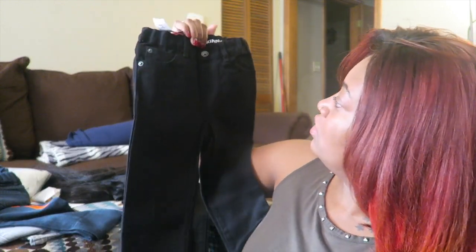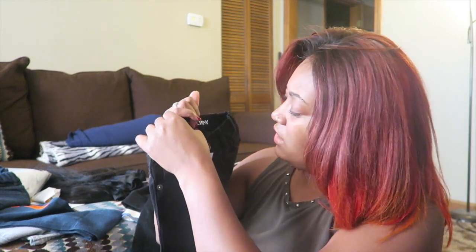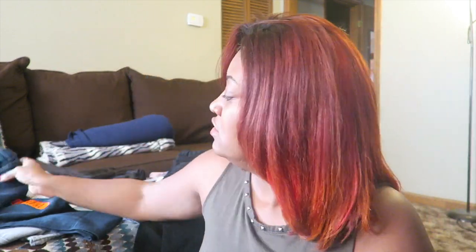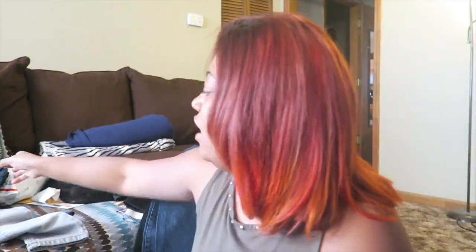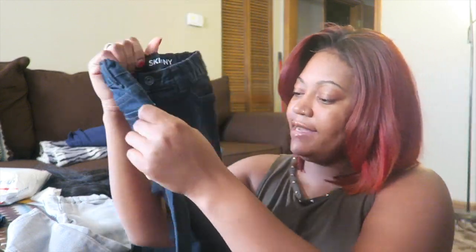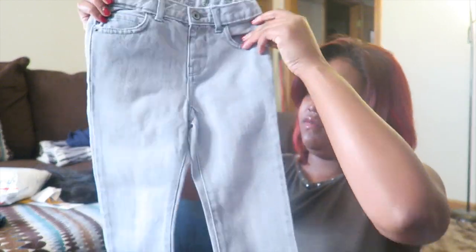So these are some more jeans, but these are a different type of skinny jean than the other skinny jean. So yeah, they're 4T as well. And then just some more regular jeans. All of these jeans are from Children's Place. So y'all know their clothes shrink kinda, so you gotta be careful when washing their clothes, which is why I'm going to get him 5T.